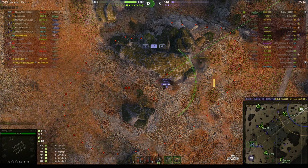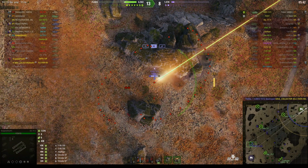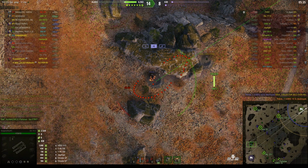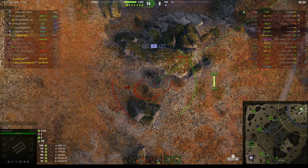He's back in the garage now because the UDES finished him off, but that is a kill shot and a penetrating shot at that. A high roll for 1,048 hit points, which now leaves the only remaining enemy, the FV207, their Arty. And he's probably back at the cap area.